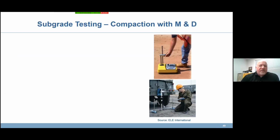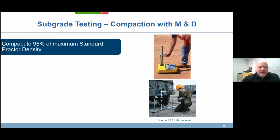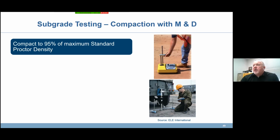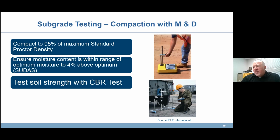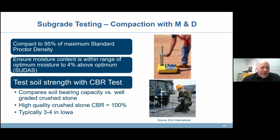How do we test these improved subgrades? We're pretty familiar, I think, with the M&D test, compaction to 95% maximum proctor density or standard proctor density. Four percent above is typically a local standard, an Iowa standard again. The CBR test is not as common. It's costly. That lower photo is a CBR test, but M&D tests are good. They provide a very accurate result of compaction.